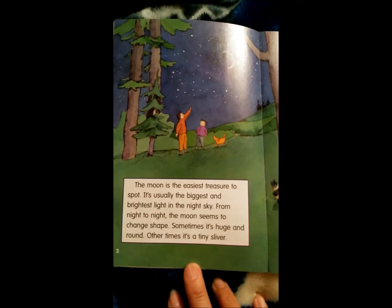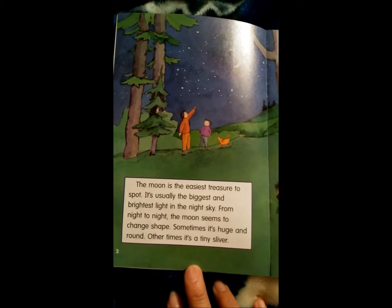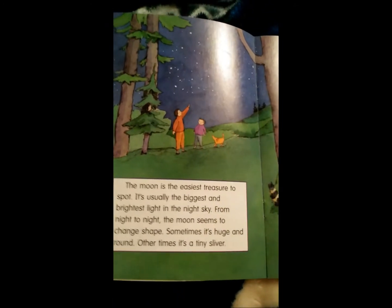The moon is the easiest treasure to spot. It is usually the biggest and brightest light in the night sky. From night to night, the moon seems to change shape. Sometimes it's huge and round. Other times it's a tiny sliver.